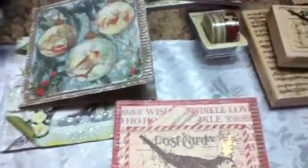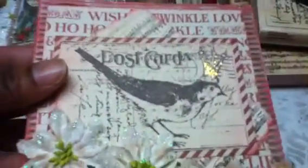Finished card is this one. And I used the corrugated cards from Michael's by Recollections as my base. Let's see. There's some paint, and there is glimmer mist going on. I don't know if you can pick it up. The little birdie is stickled.